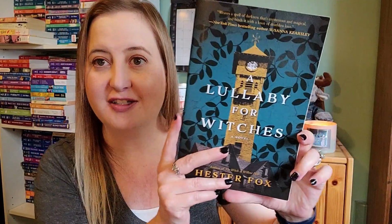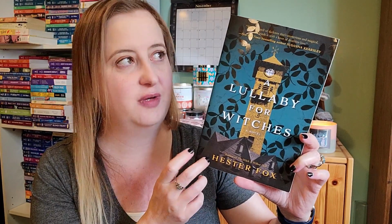I got really excited, which is A Lullaby for Witches by Hester Fox. I love this author very, very much. I have not read this one yet. I do have it from NetGalley, but I don't think I downloaded it in time. So I'm really happy to have a physical edition of it right now. So that was a great purchase. I'm going to put that one over there.